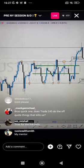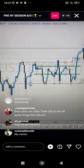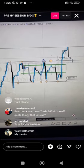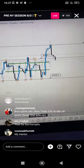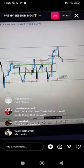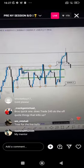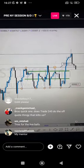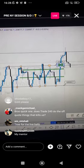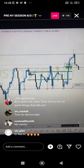Market tried to break out of this level, came back above, tested that level, pushed up, came back down to this level, pushed up to that level, came back down to this level, pushed up to that level. But look at what happened over here, right? We have what looks like a break of structure over here. What looks like a break of structure over there.